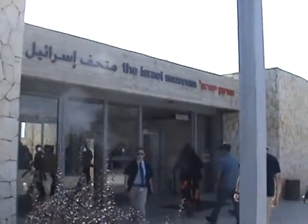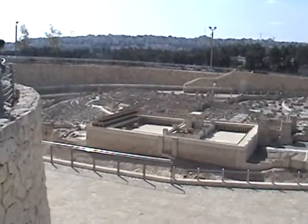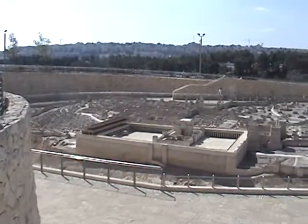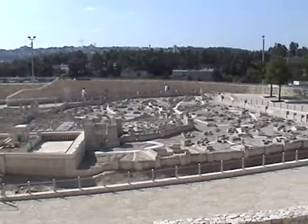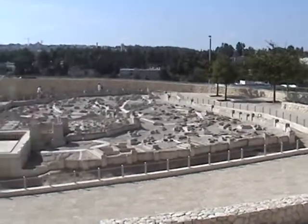The Israel Museum. Model of the city of Jerusalem and the Second Temple. We'll soon get an explanation.